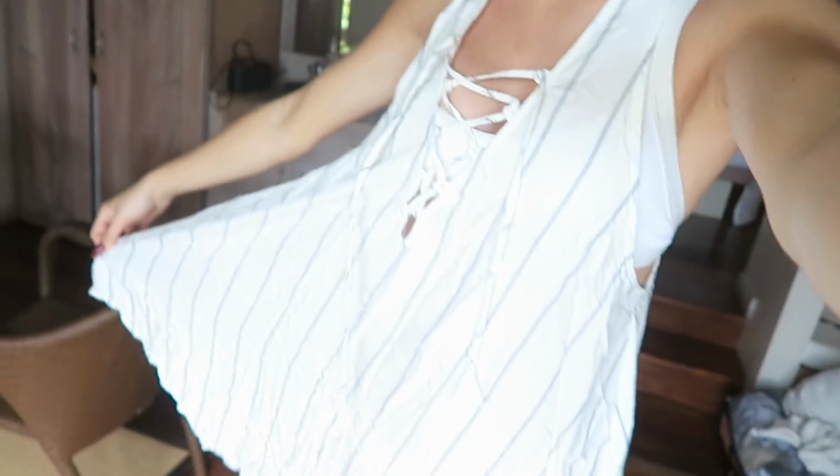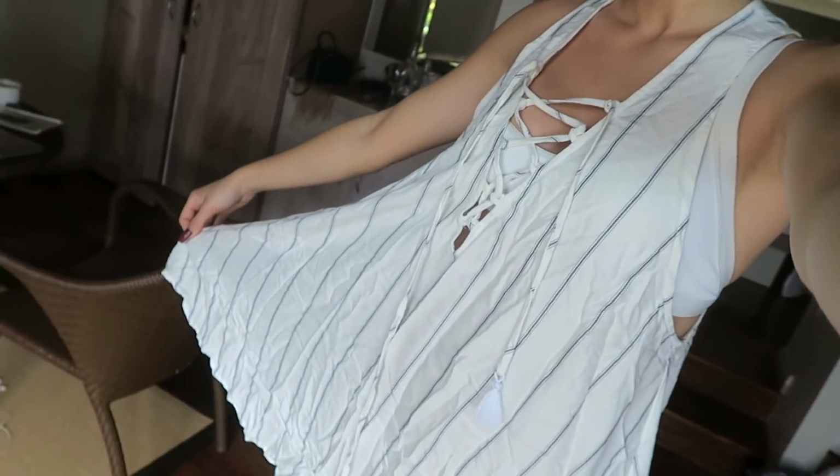So I just threw on this little dress. This guy right here, you can kind of see, is from Show Me Your Moo. Just nice, casual, flowy, and then I have a bathing suit underneath. The top is from Space Swim.